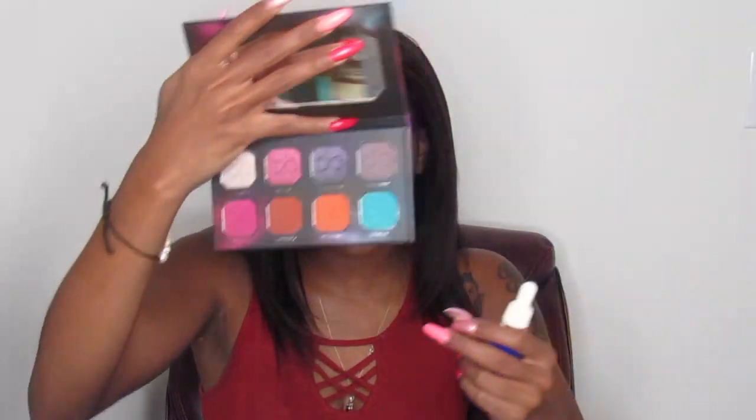Anyways, but yeah, I absolutely love this box. My favorite things from the box would probably be between the serum and the palette. I probably couldn't choose between them. I think I love them both equally. But this palette is just so beautiful. It's probably one of my favorite palettes right now, next to my Jackie Aina palette. I really love that one as well.